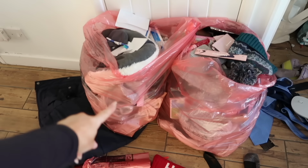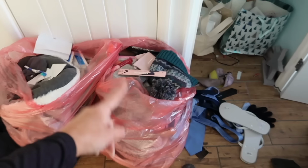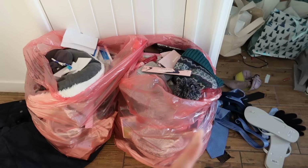So this one is my chucking away one because it's just old rubbish stuff that no one's going to want. Oh, we're not focused. This one is stuff I think people are going to want, so that will go to my mum. There's lots of hats and scarves and stuff like that. Some random makeup products. Don't even ask why makeup was in that cupboard. Who knows? So yeah, we've done that.